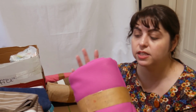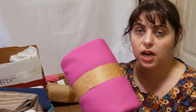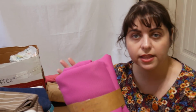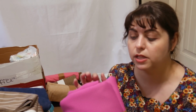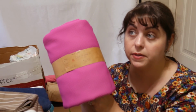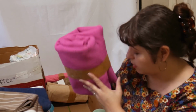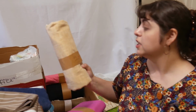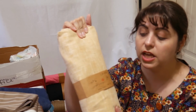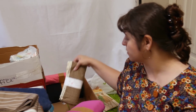But I'm worried because there's not a lot of stretch, and that pattern's meant for stretch, that I might have to go up a size just to accommodate. I don't know. If you've made the Heather dress, let me know in the comments below if you had to readjust that. But this could also be a Coco top or a Coco dress, so I don't know. That's an option. This lovely tan fabric here, it's got sort of a whitewash to it. This one I'm thinking definitely a skirt of some kind.